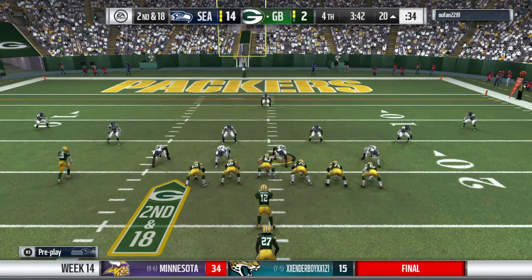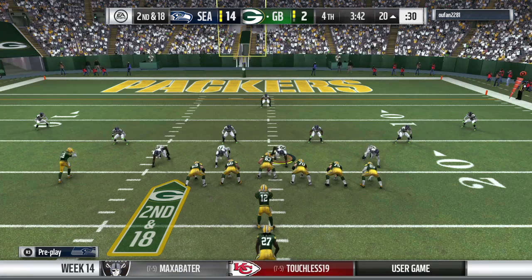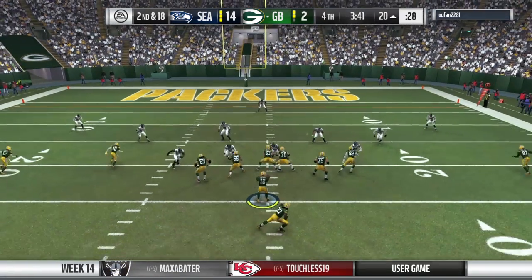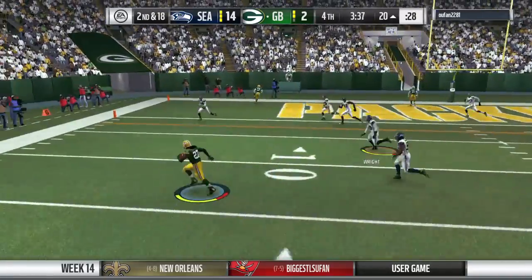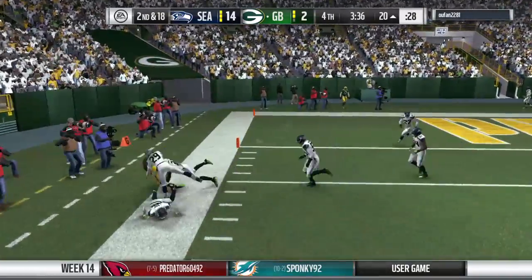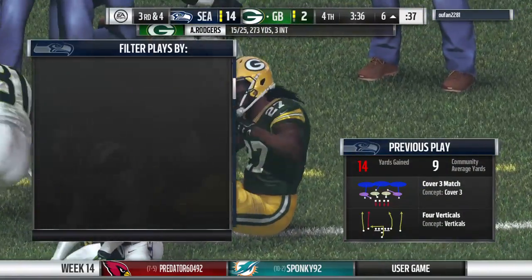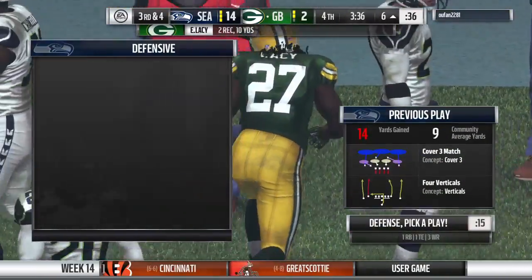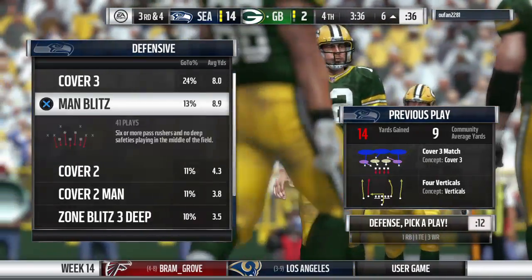They'll come out in the pistol. Rodgers to throw on 2nd down. A dump off to Lacy. They get 14 back, but it leads now to a 3rd down. Looked like a pretty good, safe play right there. No, he's had trouble with the interceptions in this game. Hits his guy out in the flat.